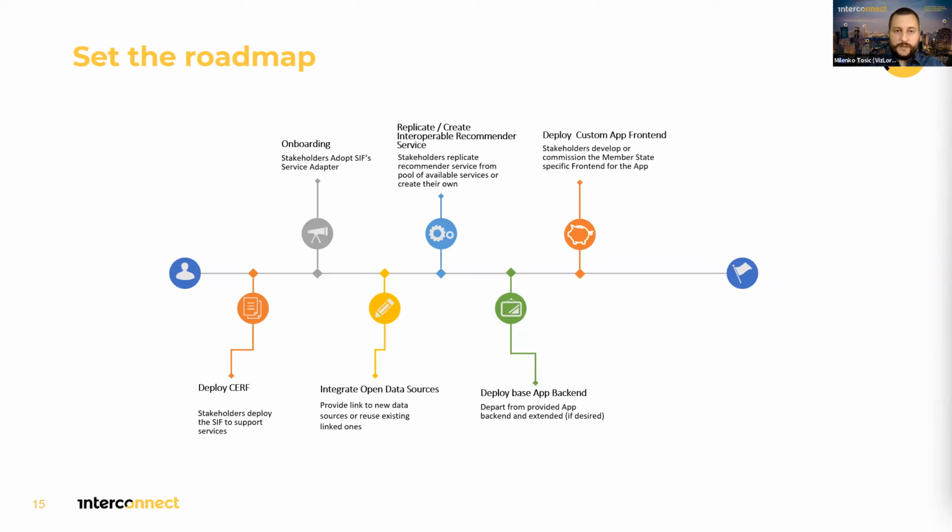Of course, deploying custom front end. This is where we think really that those organizations that are working with the consumers, with the end users, can really be super innovative to provide innovative ways of communicating the recommendations and signals to the end consumers, collecting their feedback, guiding them through the process in some end user engaging way.